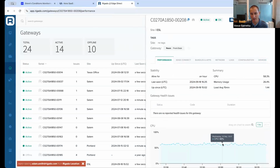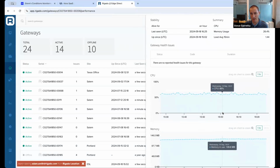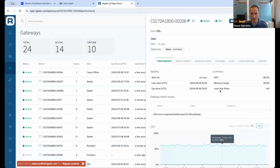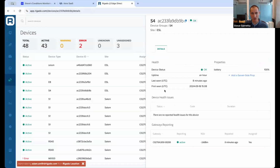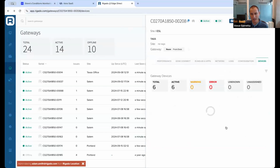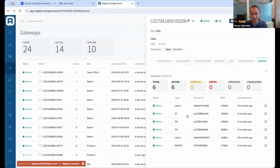Here's my gateway, no issues reported here. I can see that it's online, what's being used. I've got logs I can go gather. I can look at the configuration and I can look at the device health. And these are the different sensors that I have on my demo environment here. That S4 is a device that does the door sensor. I can look at the battery health of it. I can look at the asset tag, the menu E8.